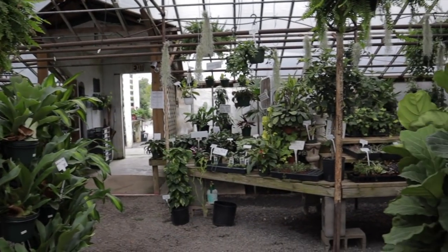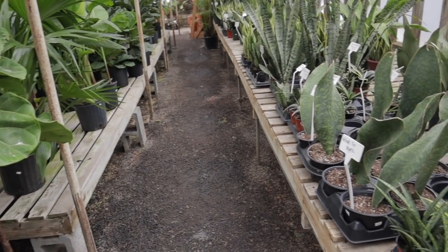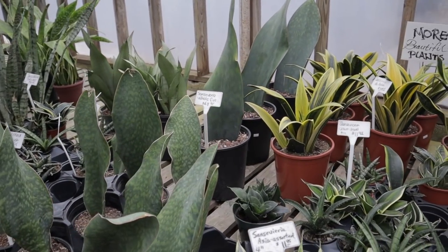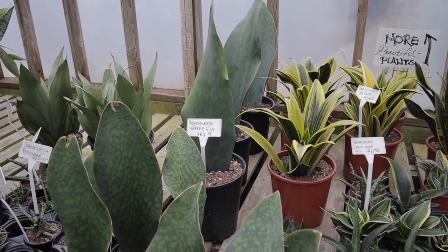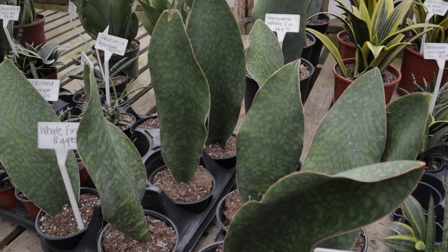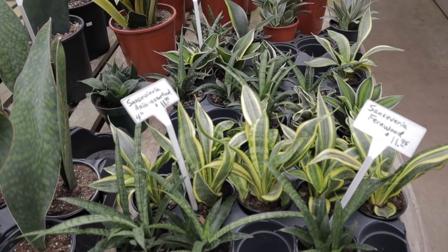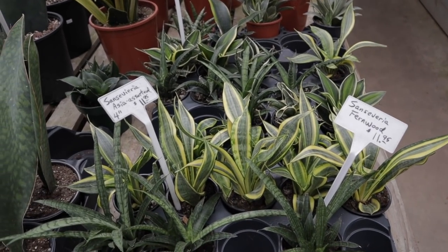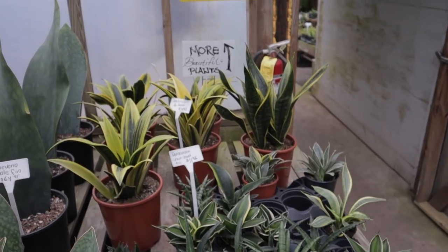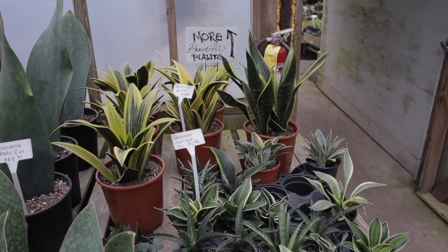All right, now I'm in the first greenhouse when you first walk in, and I was immediately drawn to these absolutely beautiful whale fin snake plants. $64.95 for the extremely, extremely large ones, and $44.95 for the smaller ones. Again, it's really nice how they're all labeled, especially with snake plants, as some can look very similar to each other. There's La Rubia over there, $34.95.